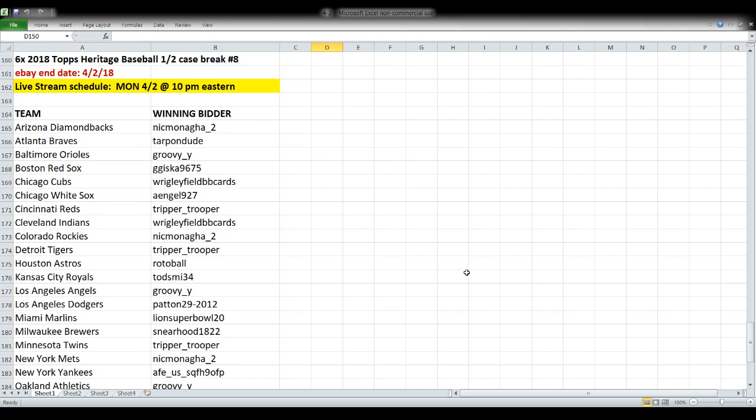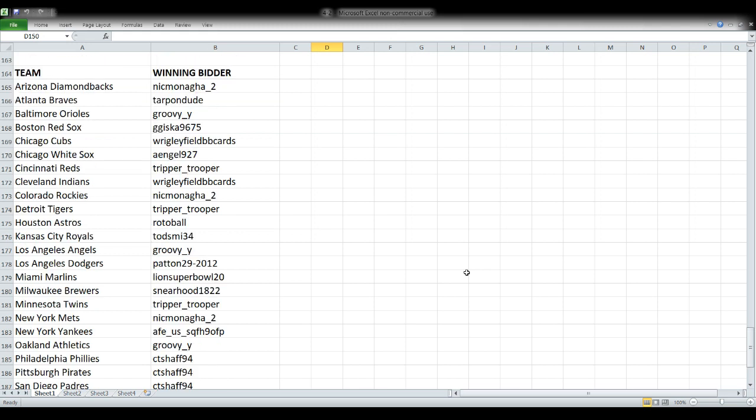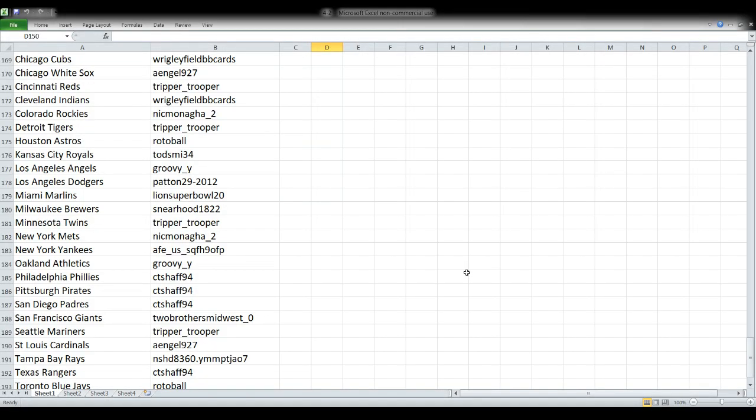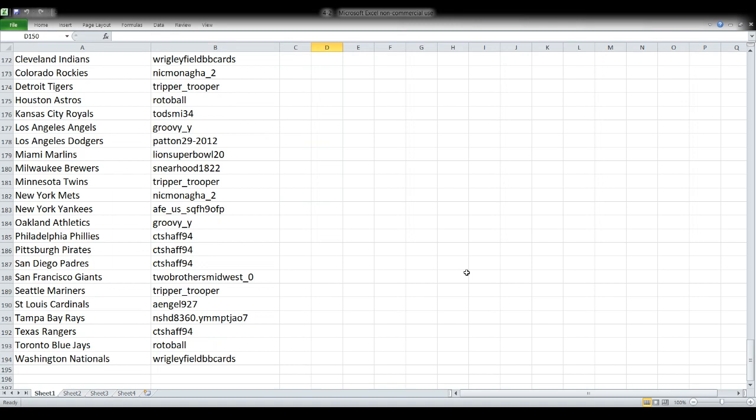6 boxes of 2018 Topps Heritage Baseball. It's a half case break. It is break number 8. It is the last of the Heritage that I have on hand. So this will wrap up 2018 Heritage for us. And same format as before with the team names on the left, winning bidders across from it on the right-hand side.